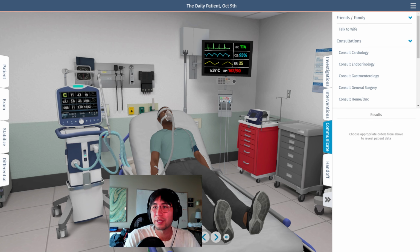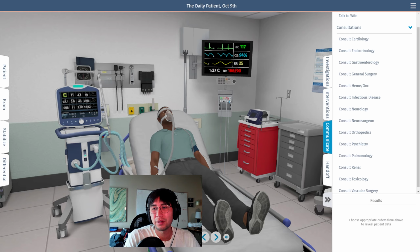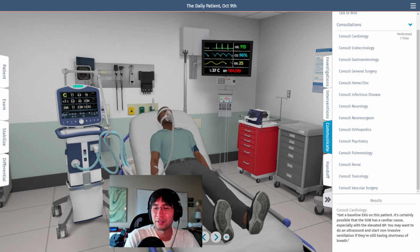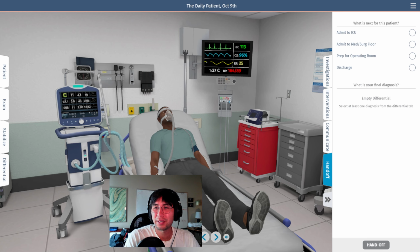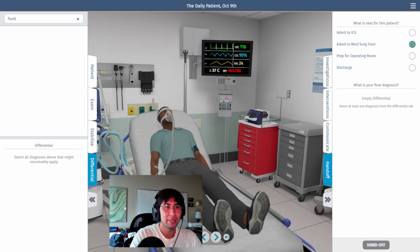We can talk with cardiology, but you wouldn't really talk with cardiology in this sense, unless it's new onset heart failure. Let's just see. Certainly possible that the SOB has a cardiac cause. Yeah, I already did all that. Thanks a lot, dude. It's kind of all you do, but he can go up to the med surg floor for a flash pulmonary edema.